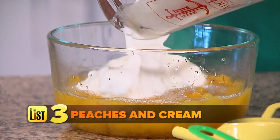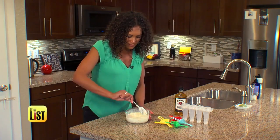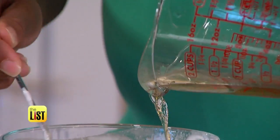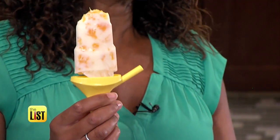Finally, peaches and cream. Need we say more? Yes, bourbon. As hot day turns to hot night, this mixture of peaches, cream and bourbon is southern hospitality on a stick. Peaches and cream, I mean, everyone's favourite, isn't it? But it really balances out the bourbon nicely, gives it a nice creamy kind of finish.